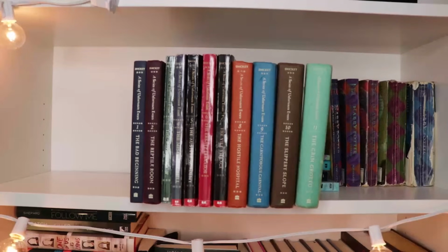The reason I only have up to 11 is because I bought all of these individually at the Scholastic Book Fair in elementary school, and I'm pretty sure the last 1 or 2 came out after elementary school when I didn't have the Scholastic Book Fair to get books from anymore. So I ended up never finishing the series and I don't have the rest of them, but I definitely want to get the last ones at some point in the future.